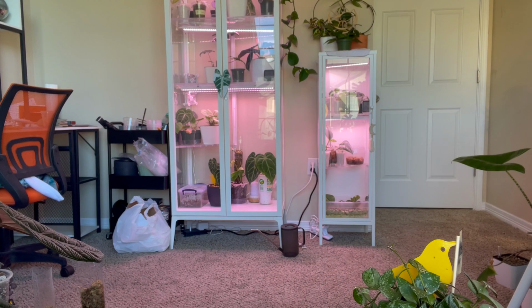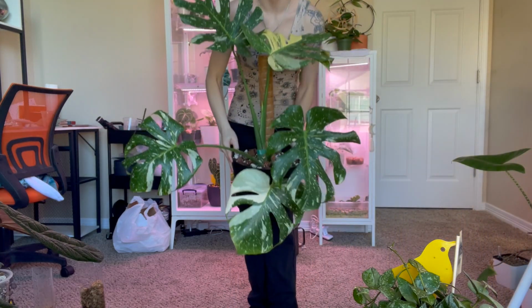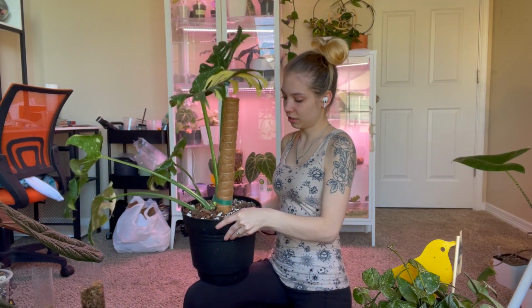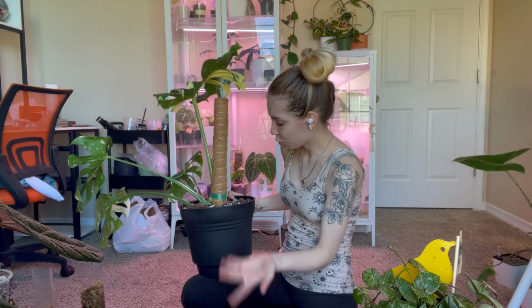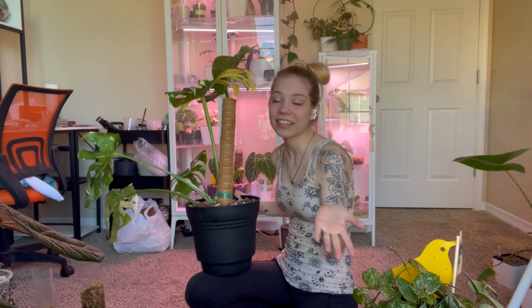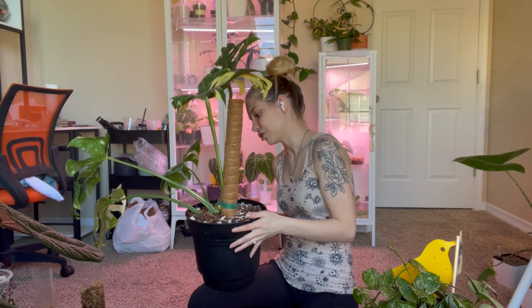So now for this other one. You are not ready because I was not ready. This is my big Monstera Thai constellation. So she is on a little, what do you call this, coco coir pole? I don't know, I just use it for stabilization, for support. I use it for support, really. It's not rooted in or anything like that. It's just for support.